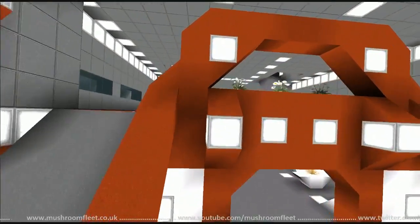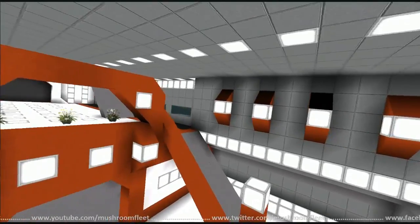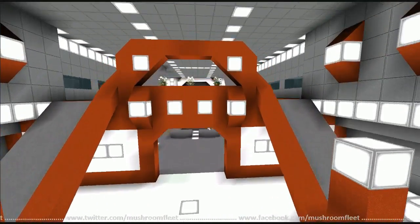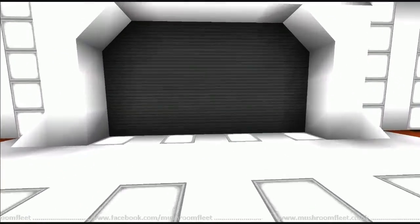Where magic is. Through the... No, not up here. Straight ahead. Straight ahead to the big white door. Here. Hello, one up. Here. And straight ahead. Yeah. Like that. Oh boy.